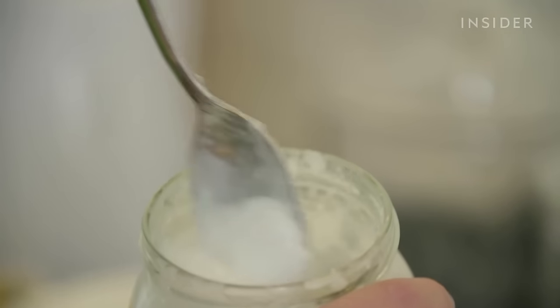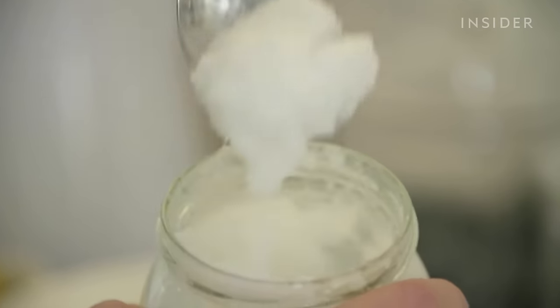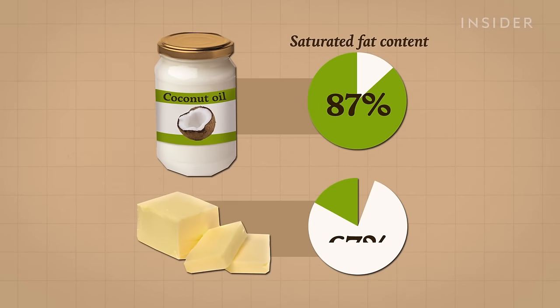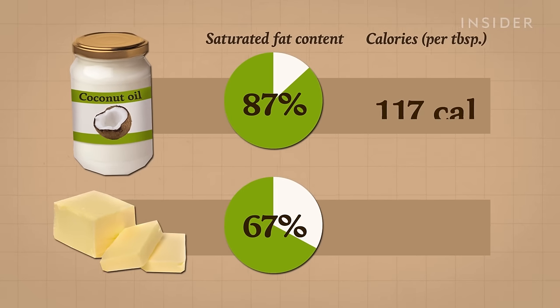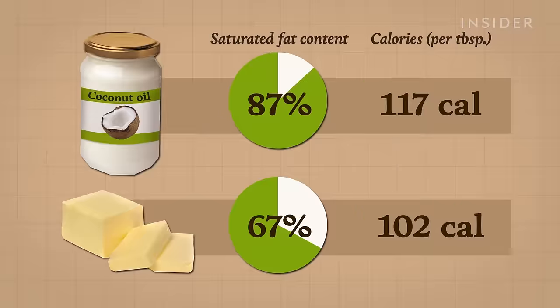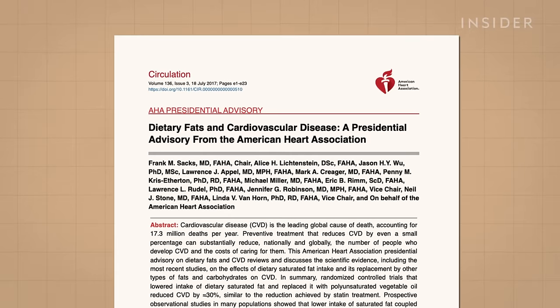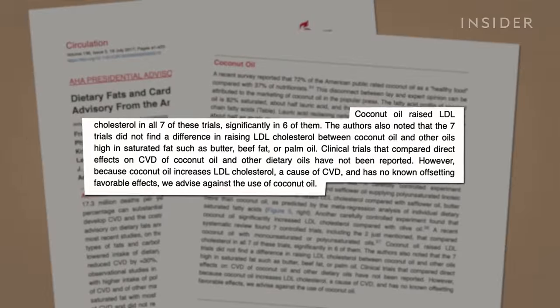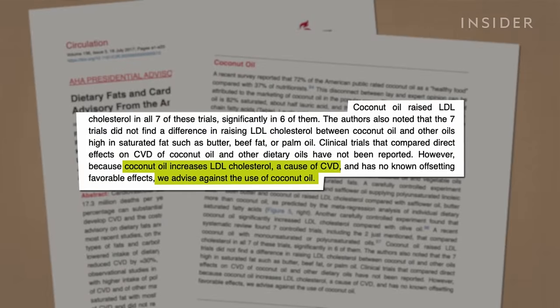And coconut oil is also really fatty. 87% saturated fat, to be exact, much higher than butter. And it has more calories, too. In 2017, the American Heart Association issued an advisory on saturated fats, warning coconut oil could increase bad cholesterol and cause cardiovascular events.